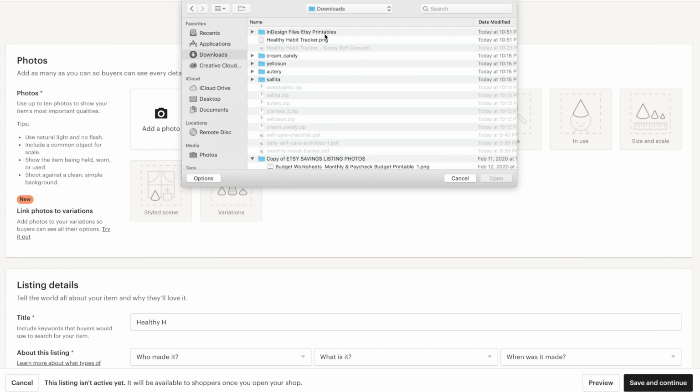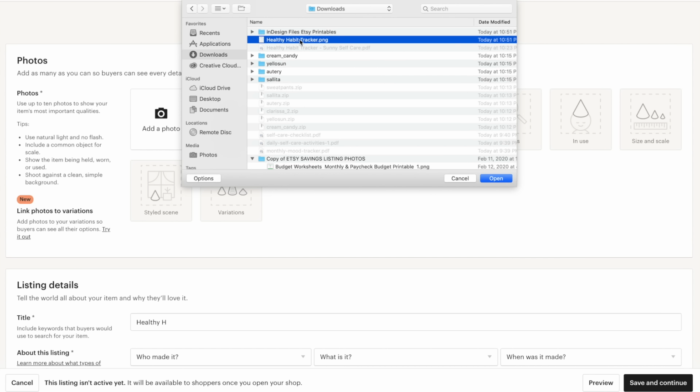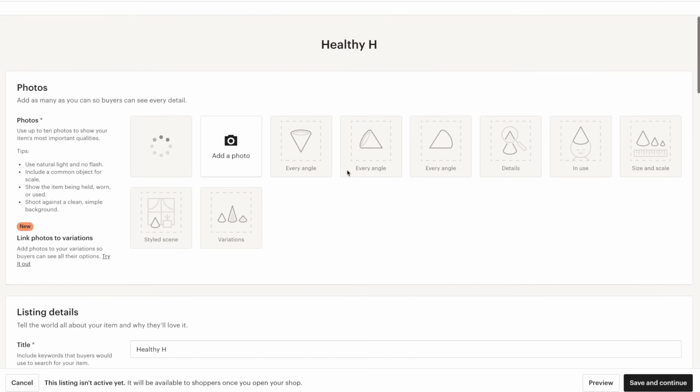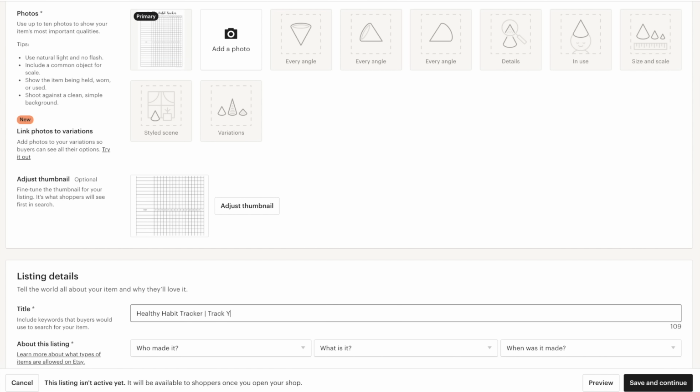Etsy suggests you have 10 listings to open your shop. I would recommend at least one. I think you have to have one to go through this full process. I created a little habit tracker for my shop so that I could have one item listed, and then I went through the process where I selected a photo. You have to have at least one photo for your listing, and then you will move on to the title.